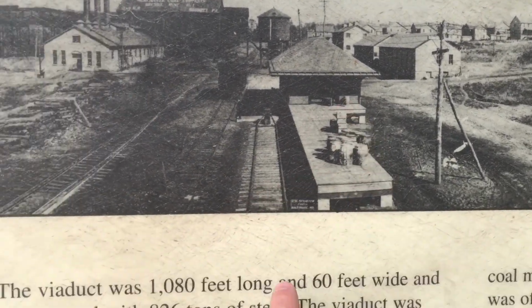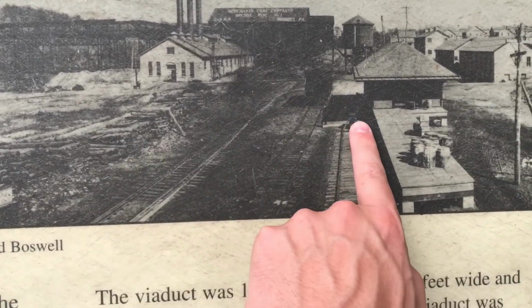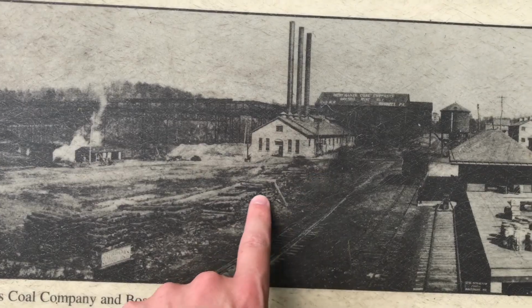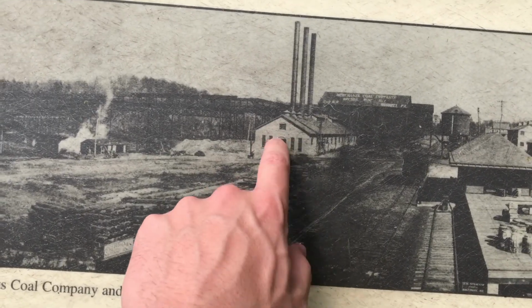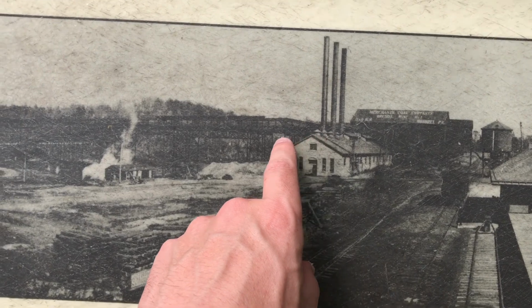There was a train station. It looks like they got 2 tracks here. There's probably a third one underneath here. We got a sub track here to load and offload. There's the powerhouse where the steam engine would have been fueled by a boiler, and likely the coal they're using to heat up that boiler was coal brought right out of the mine. They said it was good coal after all, very efficiently burning coal.